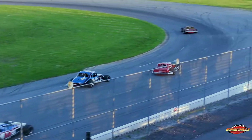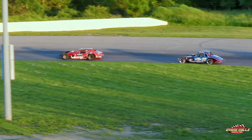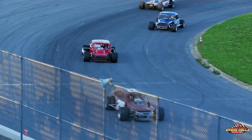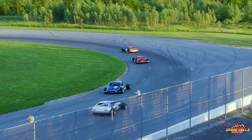And now Semler looks to have cleared the number 50 of Tim Janes, and Semler's going to take off after the leader now, the 26 of Bob Ripley. Don't count out the 10 of Tom Gillen. He likes that outside line. Tom out of Webster, New York, trying to gain some ground there.